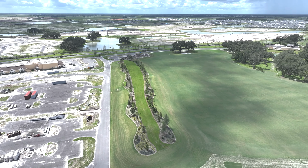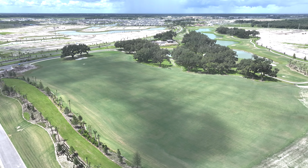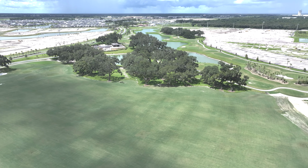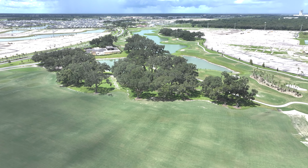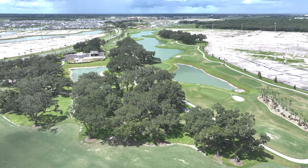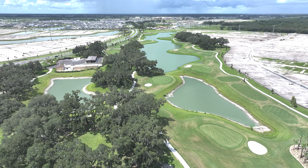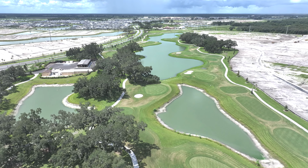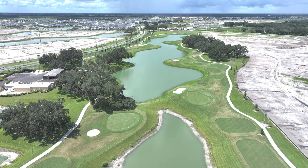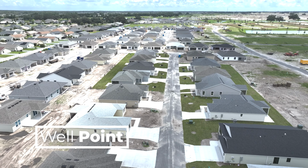Shady Brook is off in the distance, so is Moultrie Creek. And what we're flying over now is that Central Lake driving range, and then you can see the Bel Air executive course here. And this is 9-hole course growing in. I'm sure this will be ready probably by fall, maybe a little more.